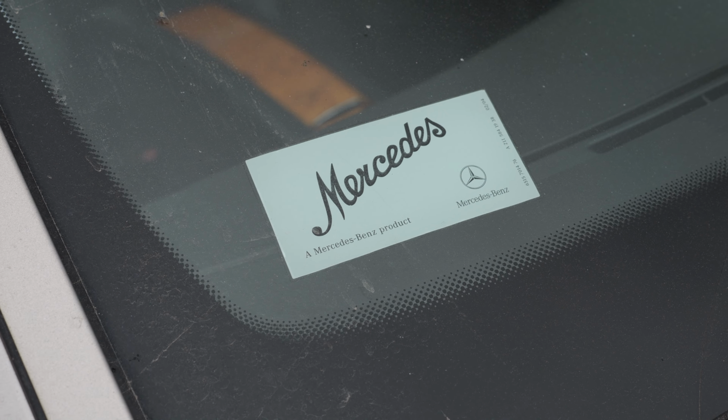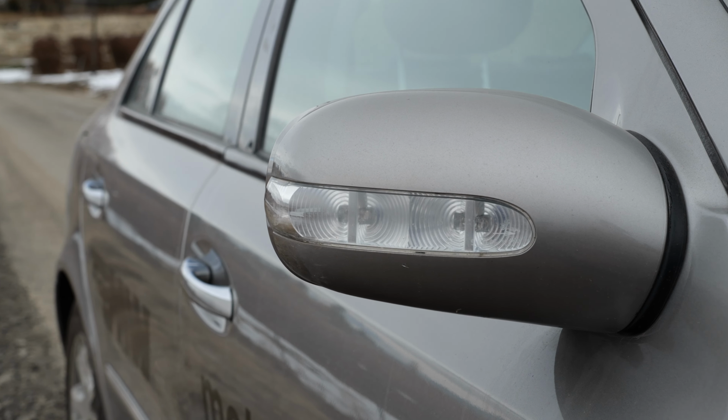You'll want to make sure the system is on, which is done down here by the shifter, and then you'll want to back up close to another car to make sure that all of the lights light up in the proper way. Or sometimes what'll happen if they have an issue is they'll be stuck saying that you're close to something. They're not the cheapest thing to fix, so it's nice to know if they're working ahead of time.